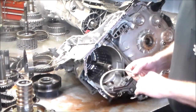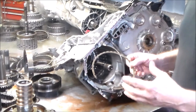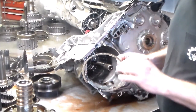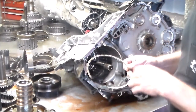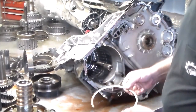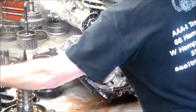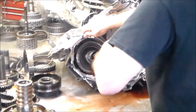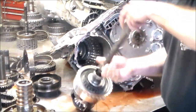So, when I pull snap rings out that are beveled, almost every time, the bevel faces up. As I always say, the bevel faces up. This one, the bevel faces down. Okay, so now I'm gonna slip this out.